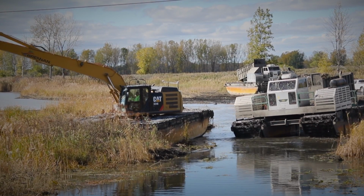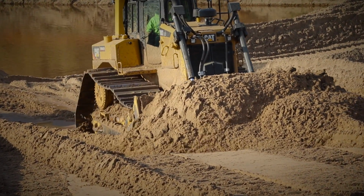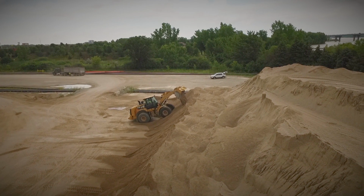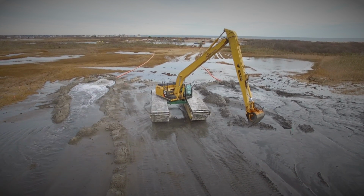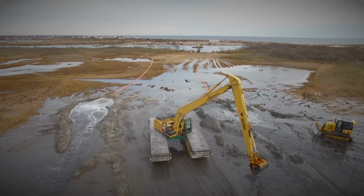When I think of the gold standard of equipment, I think of Caterpillar. When I think of excavators, dozers, and loaders, I think of a yellow piece of machinery with a Cat emblem on it. And when I think of environmental cleanups and environmental caps and wetland restoration, I think of the gold standard as JF Brennan. And there's no coincidence that these two great companies are working together, building some of the most challenging projects in America.